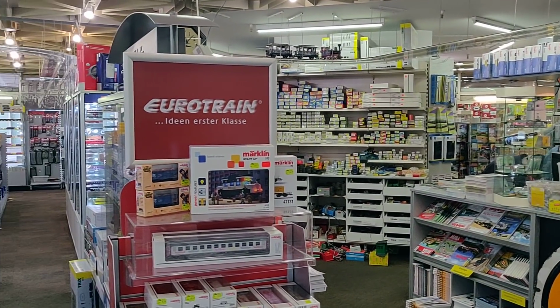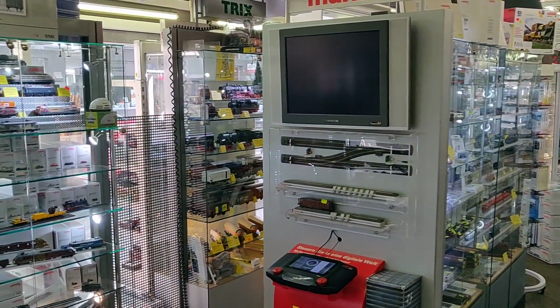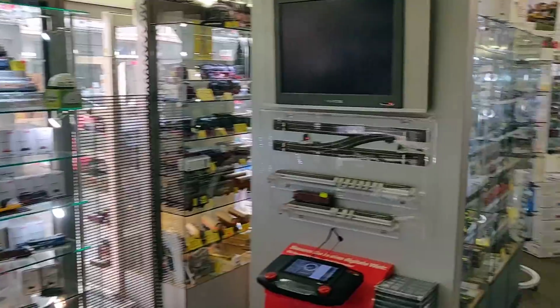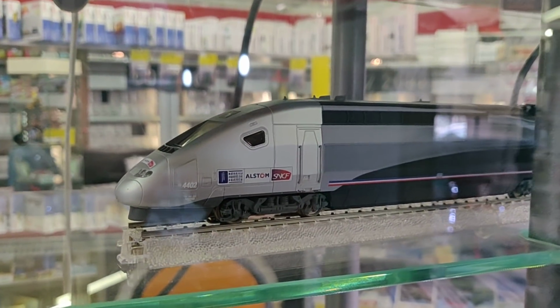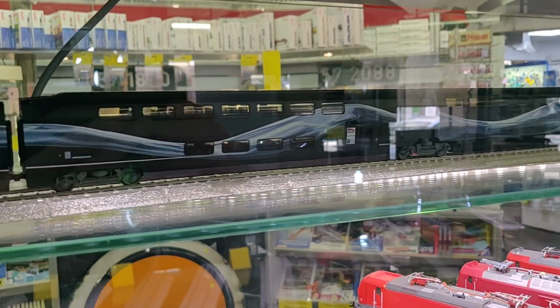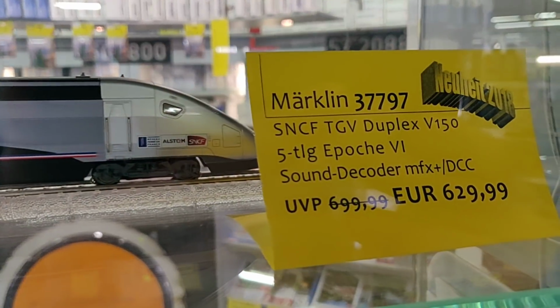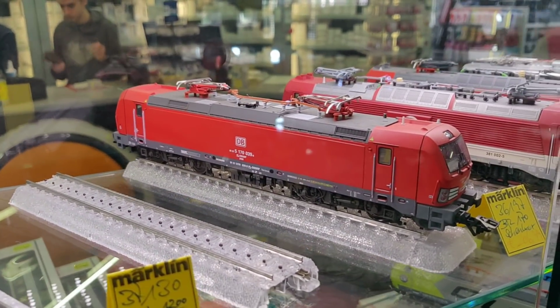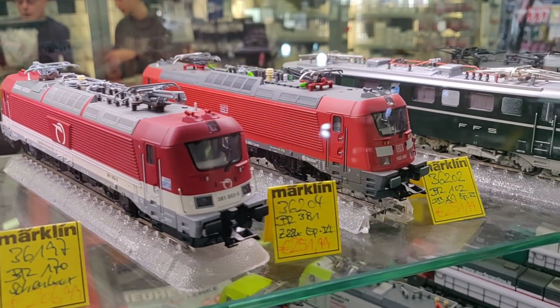Check out how big this store is. Filled with trains. A true train model gold mine. Okay, let's start over here. Beautiful train. You see the price, Märklin train. They have really nice light here, so you can see the models are very good on camera.